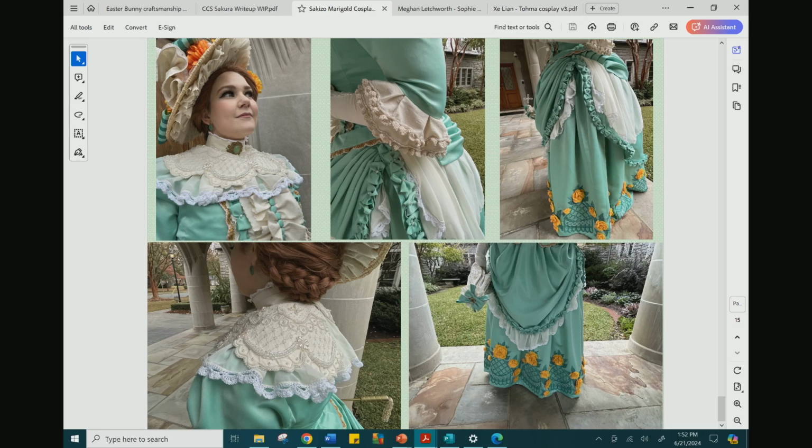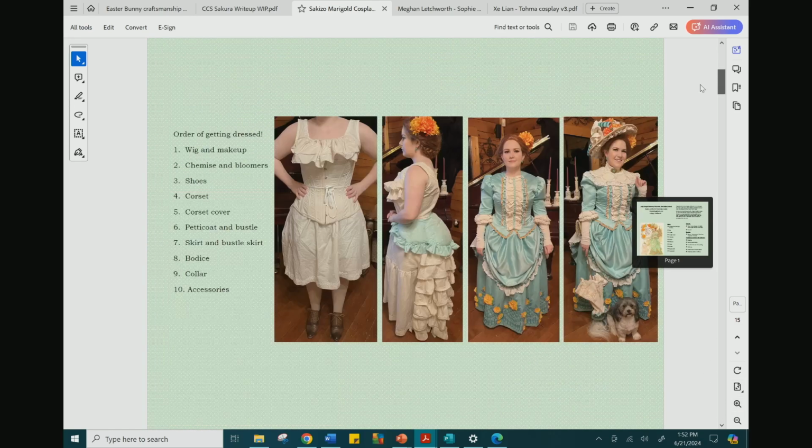But yeah, talking about bonus for pets. There's my puppy. He wanted to be in the photo.